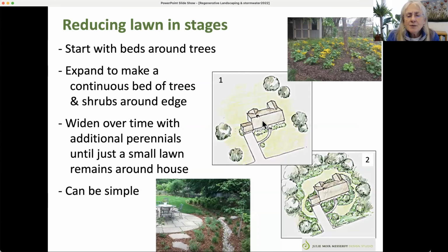So here's a house. This is one of those subdevelopments where there's no fences, and so there's just this contiguous lawn. Everybody knows where their lot line is, but there's a few trees around the edge, maybe a few landscape plants. But the one way you can start is by adding some more native trees and shrubs around the edge, like this. And then start building in beds where you can plant native perennial plants coming out from the border of trees and shrubs.